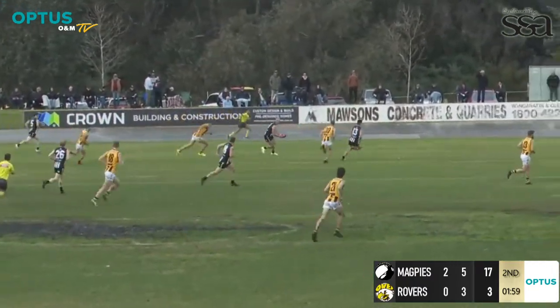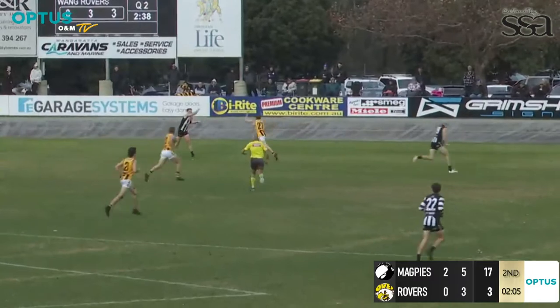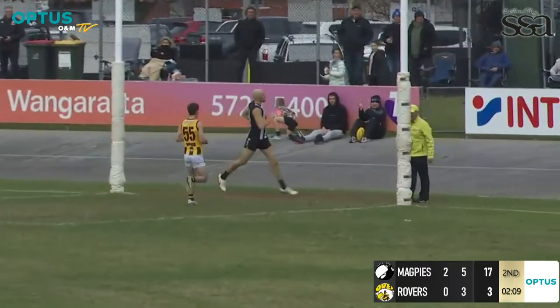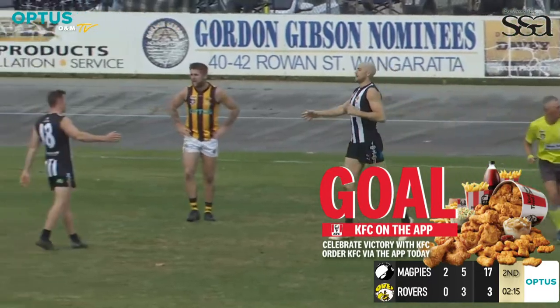And in the end, he won that possession. Here's Cal Moore. Clever handball to Melville. He's made a lot of ground from half-back. Kicks it beautifully. Finds Jackson Clark. Handball over the top to Ben Reid. Walks in and kicks the third goal of the afternoon. Maggies get their third. 3-5-23. The lead, Wangaratta Rovers three behind.